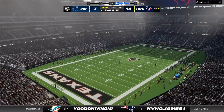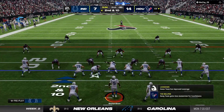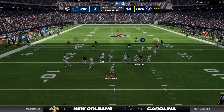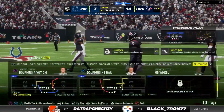He wishes it had been 7-on-7 in practice, or maybe even routes versus air, because that's a completion he makes, what, 9.9 times out of 10? Just missed that one. Back to throw. Here's Richardson. And his throw is going to be incomplete.